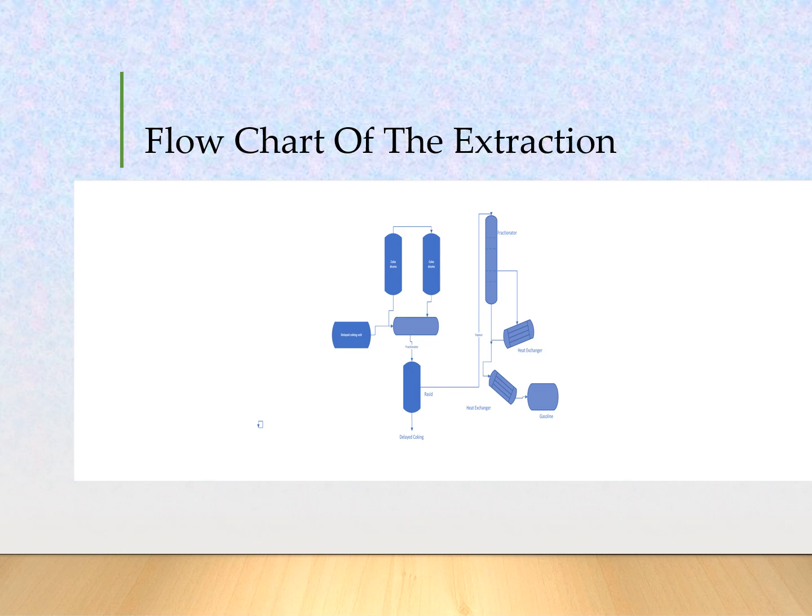Separately, a resid or residue stream exits the fractionator and also passes through a heat exchanger, with its final output labeled delayed coking, suggesting a recycling or further processing of the residue.